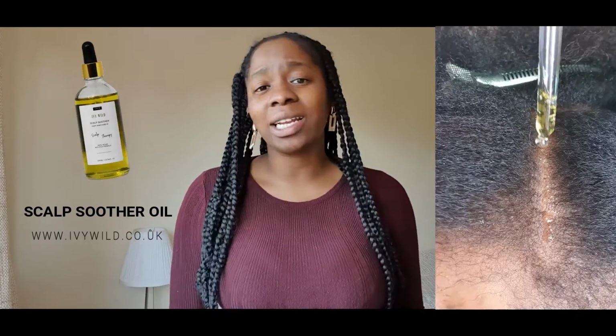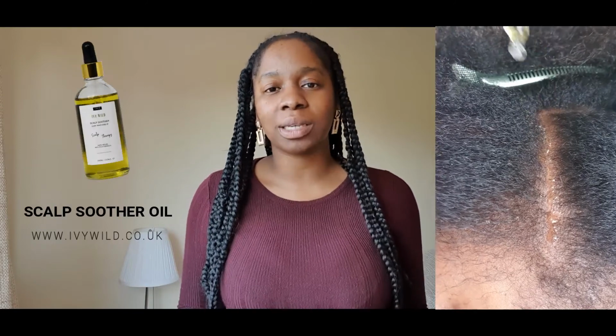Something else that's worked really well for my scalp psoriasis is the Ivy Wild Scalp Soother Oil. Now this is a natural blend of 7 calming, soothing oils that I've created specifically to deal with my psoriasis, that has helped so many other people. The vegan recipe of oils is something that has been fantastic for me to deal with my psoriasis. The way I use this oil is I actually use it to soften up the scales and the flakes that I get on my scalp before I actually go in with a shampoo. So it's more like a pre-poo rather than a proper treatment, and then I actually add it afterwards as well just because of how dry my scalp can get.